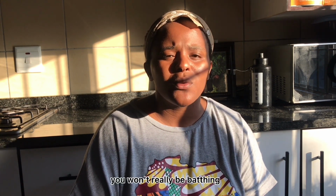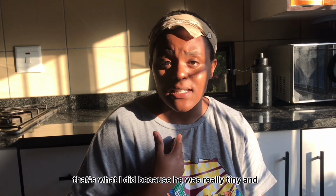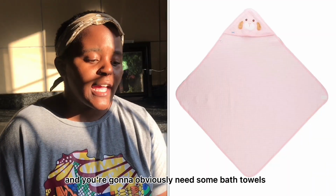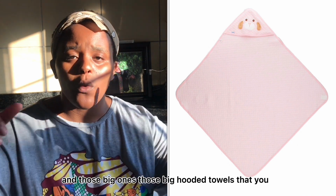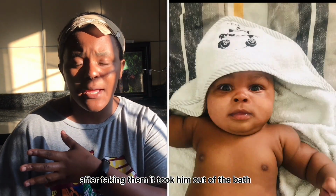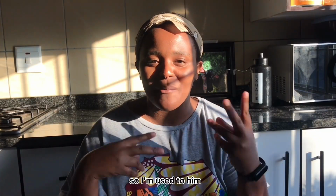You will need that for babies, but for the first month you won't really be bathing your baby, just wiping them down. Well, that's what I did, because he was really tiny, and just putting him in the bath to drench him wasn't my ideal thing. But you're actually going to need bath towels to bathe your baby, and those big hooded towels that you put on your baby after taking him out of the bath. I'm sorry if I keep saying him, because I have a baby boy, so I'm used to it, but this is for both girls and boys.